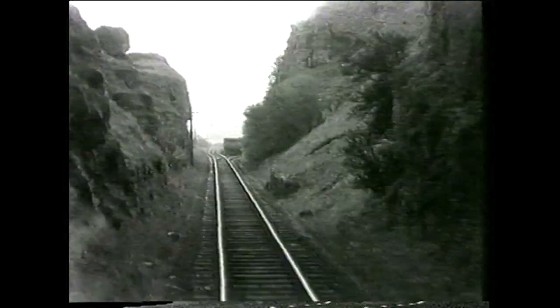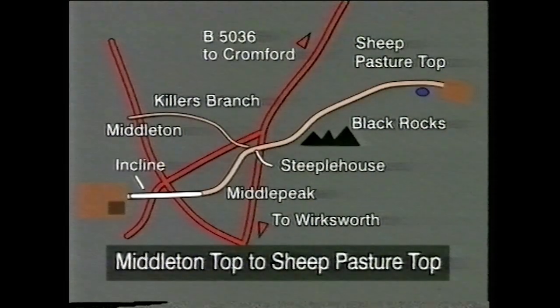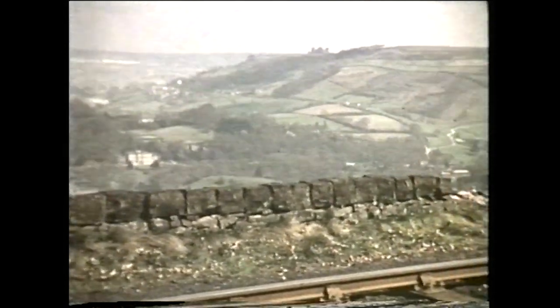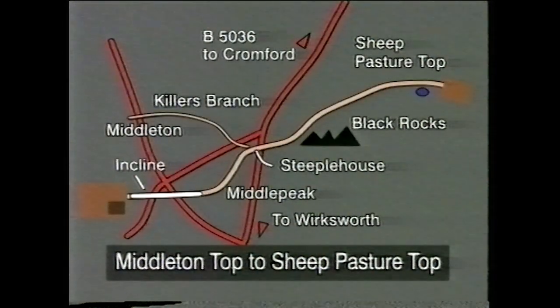Just south of Hopton Incline, a cutting and a tunnel of 113 yards was needed to maintain a level formation as far as Middleton Top. Middleton Top is around 1,000 feet above sea level and some 250 feet below the summit level of the line. Middleton Incline was the first of 2 further inclines that dropped the line 718 feet down to the canal at Cromford. This section includes the engine house at Middleton Top, Middleton Incline, and the level section of the track that served Middle Peak Sidings and Steeplehouse Goodyard, Middleton Quarry, reached by the Killers Branch, and the quarries close by Black Rocks, before it reached the top of the final incline at Sheep Pasture.